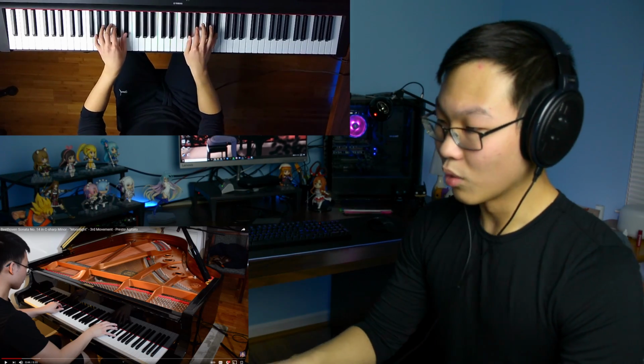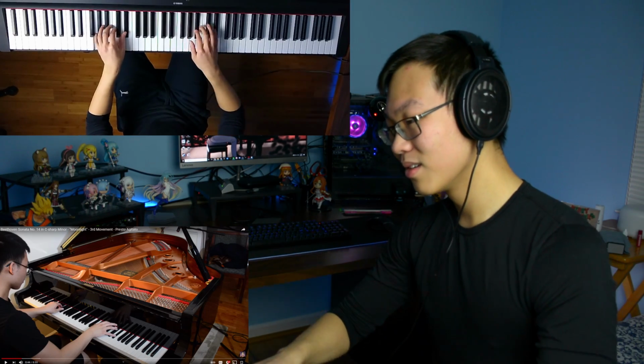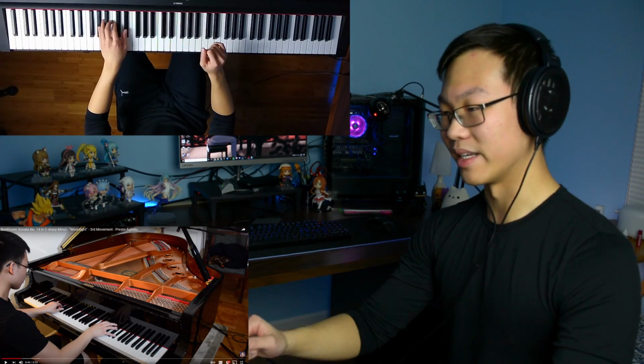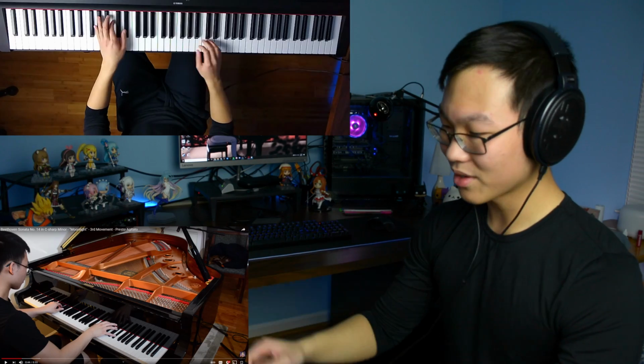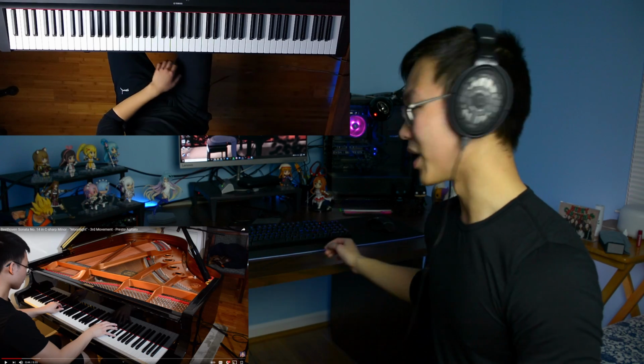So, place, weight, like arm weight, not finger weight. And then lift, right? Because there's a staccato written there. So, anyways, this is essentially what happens every time this sort of motif comes back.